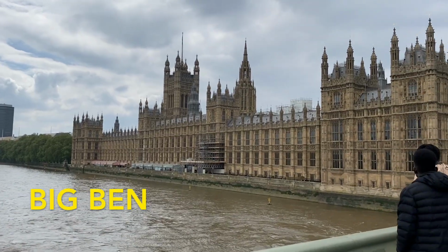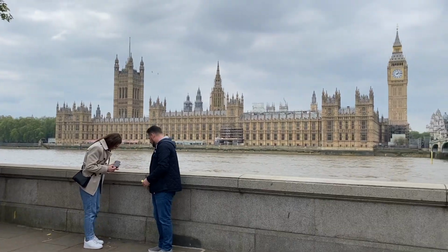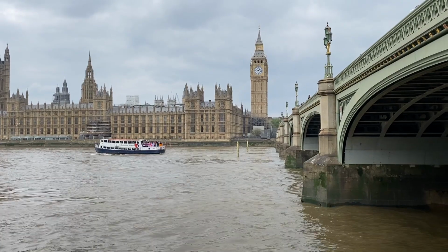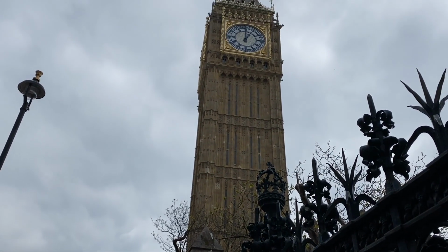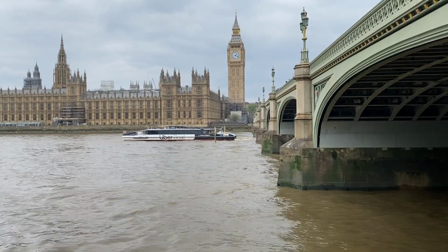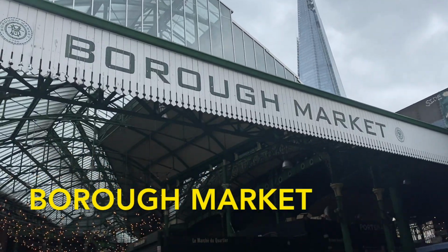We're starting off with arguably London's most popular landmark, which is Big Ben. It was completed in 1859, but was also recently renovated, and those were finished in 2022. This tower looks really great from up close, with all the little details visible on the tower. The tower itself is actually called the Elizabeth Tower, and Big Ben is just the name of the bell inside the tower.